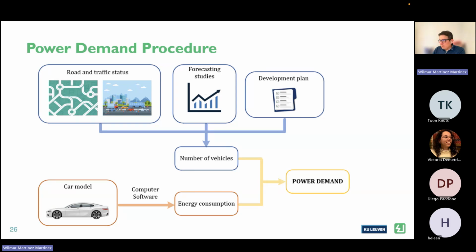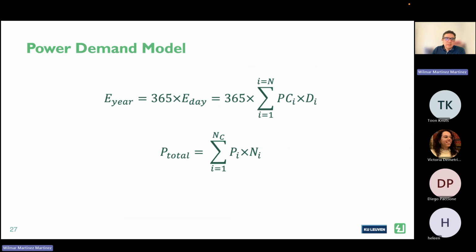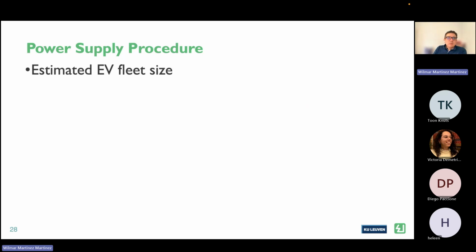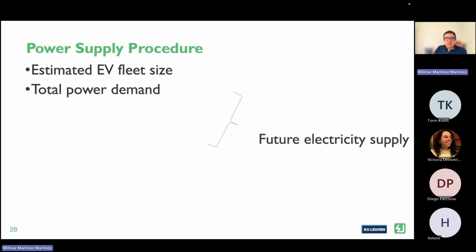In other words, if you would like to see it in equations, that's more or less the energy in a year, depending on the power per car and the number of cars, and then we can have more or less the maximum power that we will require. Also, one thing is the demand, the other one is the supply, the power supply procedure. So we can have also as input the estimated electric vehicle fleet size and the total power demand from the previous exercise. And with that, we can calculate what will be the future electricity supply that we need in the region. Just to put it also again in a kind of flow chart.